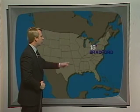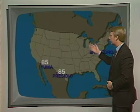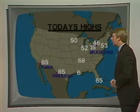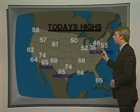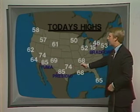Temperatures have been pretty nice. In fact, the nation's low last night was Bradford, Pennsylvania at 15 degrees. The high temperature, 85 at Yuma and at Presidio, Texas. Let's check some of today's highs around the country. We had 50 degrees in Minneapolis, St. Paul. Rather cool here in Buffalo at 46, but look at this, 74 today in Las Vegas and 74 also in Dallas, Fort Worth. Just a few of the high temperatures around the country.